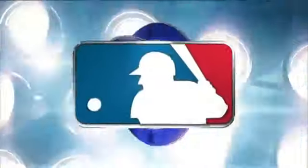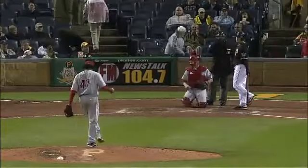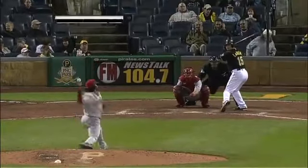JJ Hardy placed on the 15-day disabled list. Strike is called. Daisuke Matsuzaka doing a nice job tonight in his comeback for Boston.